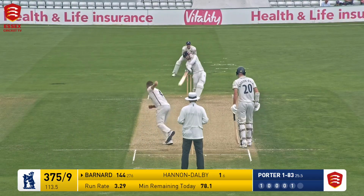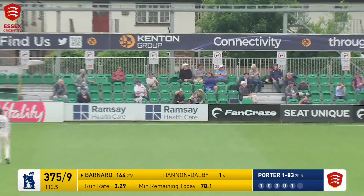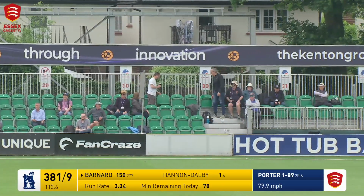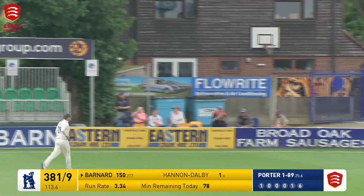Over the wicket to the right-handed Barnard, who drives that handsomely in the air. Is it going all the way? I think it has. Let's have a look, see what the umpire signals. He does. It's a 6. Lovely strike. Good pick up from Barnard. Last ball of the over as well. That brings up his 150. A lovely shot. 2 as Critchley comes in.